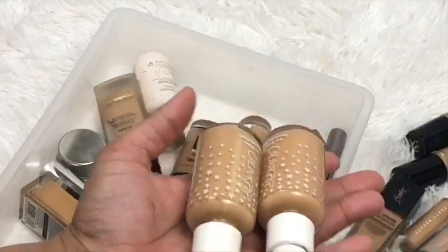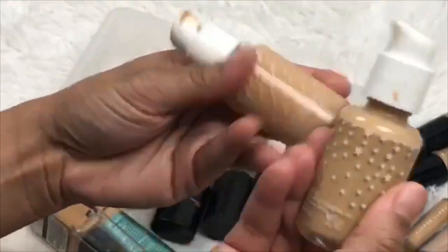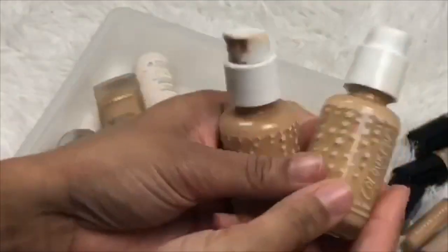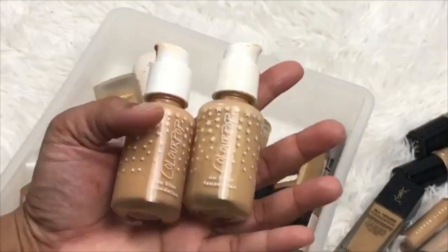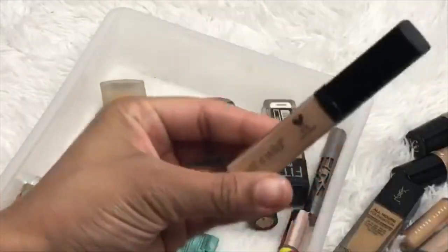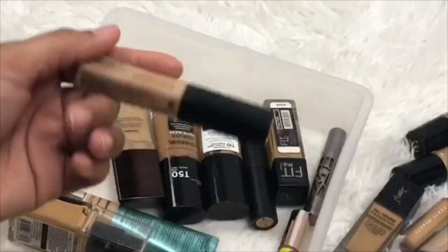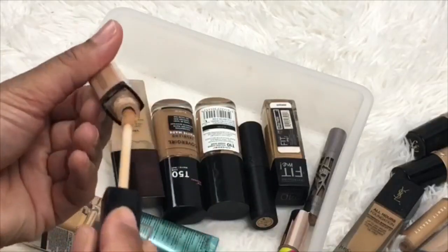You guys heard me talk about these before. These are the ColourPop No Filter foundations. I have it in the shades Medium Dark 115 and Medium Dark 120, and they both were still too light. I did not like the finish of them. They were pretty matte to me. So I'm going to go ahead and get rid of these as well. This is the old Wet n Wild Photo Focus Concealer, and I have it in the shade Light Medium. I'm going to go ahead and get rid of this. It's been a while since I used this, so I'm going to get rid of that.